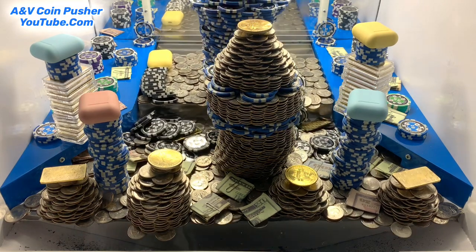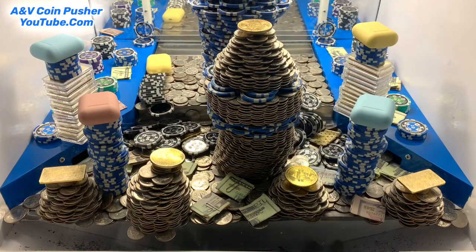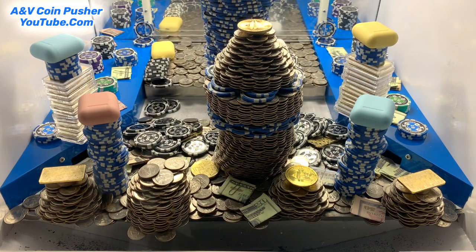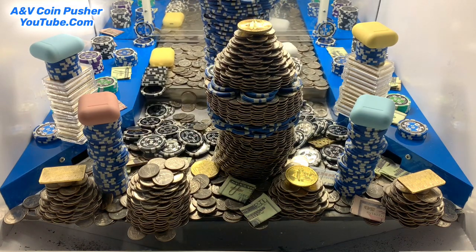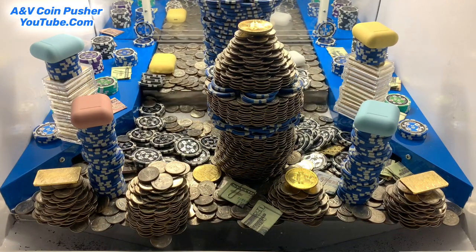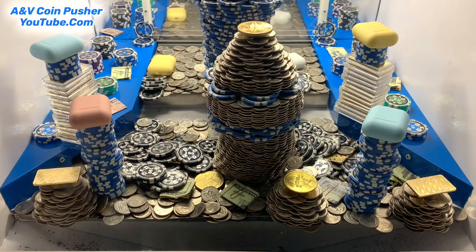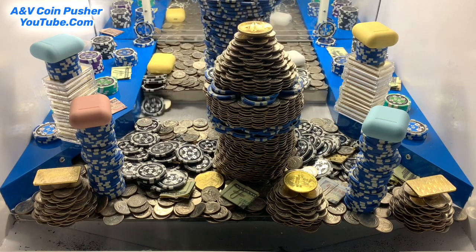Come on, big money. That tower on the left side. Big old tower of quarters right there. It's about to go. It's getting very, very close. Come on. Oh, nice. That's what we needed. That was probably at least 100 quarters or more right there. It's amazing.